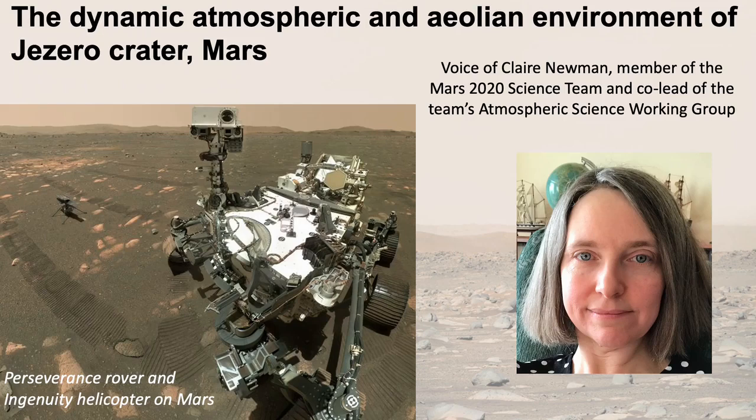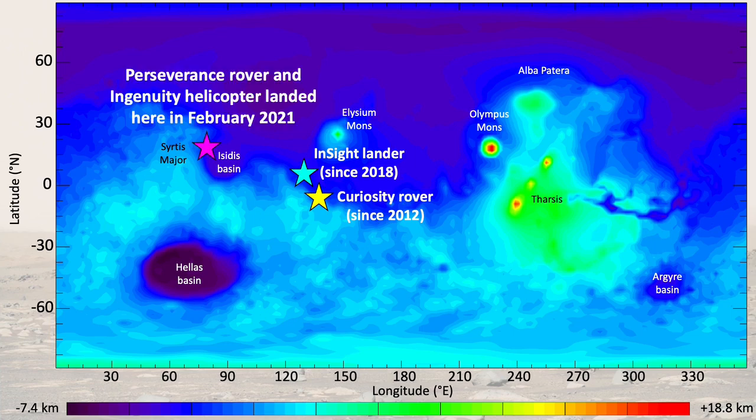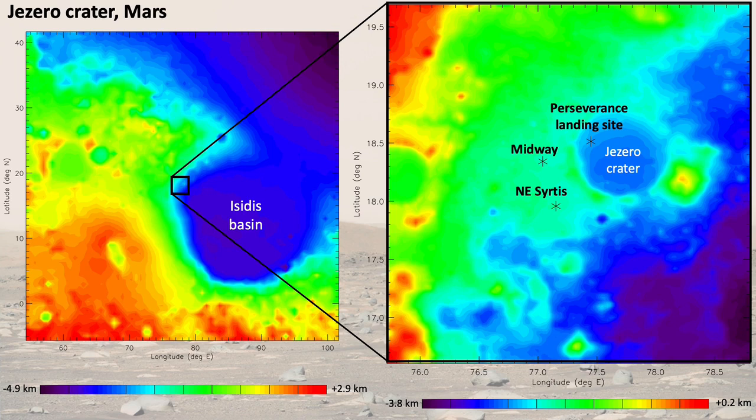The Perseverance rover and Ingenuity helicopter, the Mars 2020 mission, landed on Mars in February of 2021, joining two existing missions on the Martian surface. It landed on the northwest slopes of Jezero crater, which itself sits on the northwest slopes of the large Isidis impact basin.